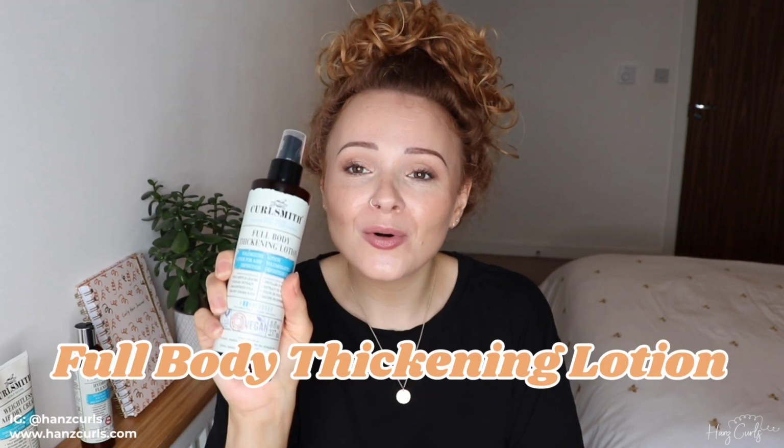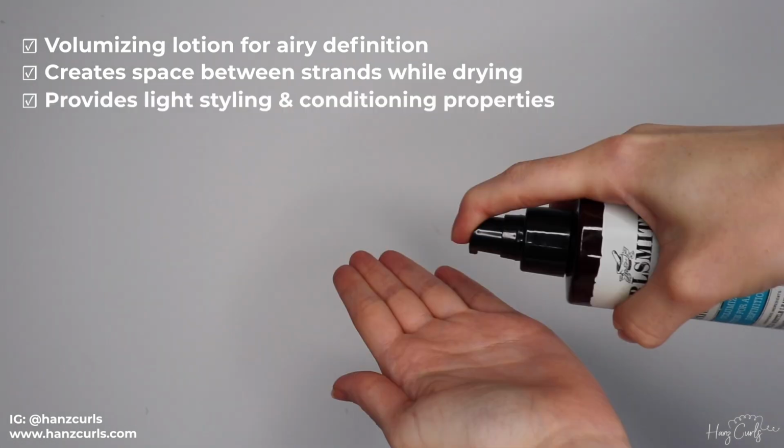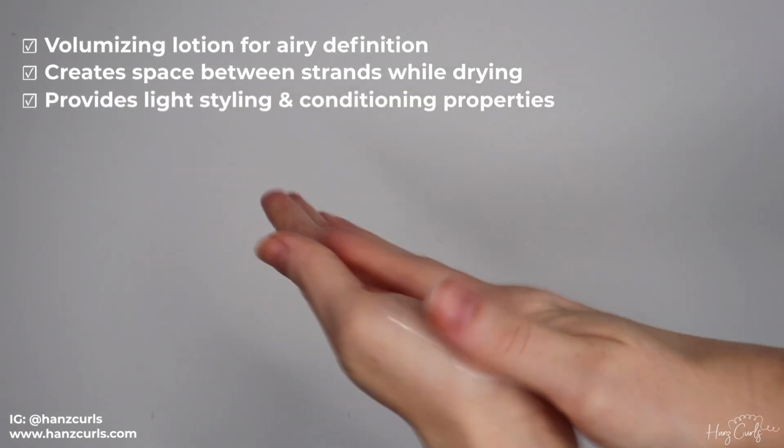I'm also going to be trying out a new product from Curlsmith, which is the full body thickening lotion. This is supposed to add volume to your hair, so it's a volumizing lotion for airy definition. It is going to be a first impressions video. I thought this would be a really interesting one to do as a first impressions, because I just want to see how much volume it will give to my hair, and most importantly, how long it lasts. So I'm really intrigued to see how this works on my hair, and I'm really excited to share my volume tips with you. So without further ado, let's jump into my shower.